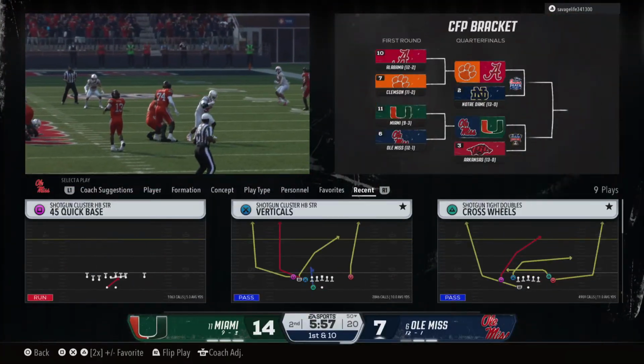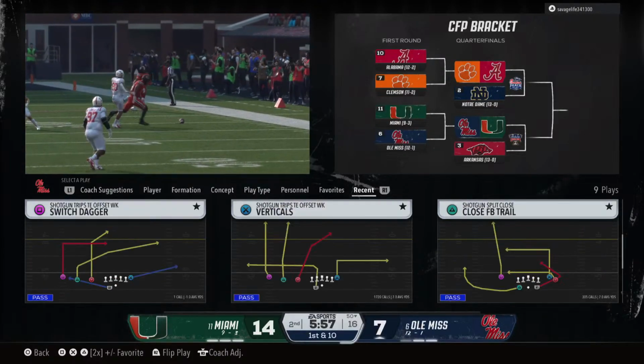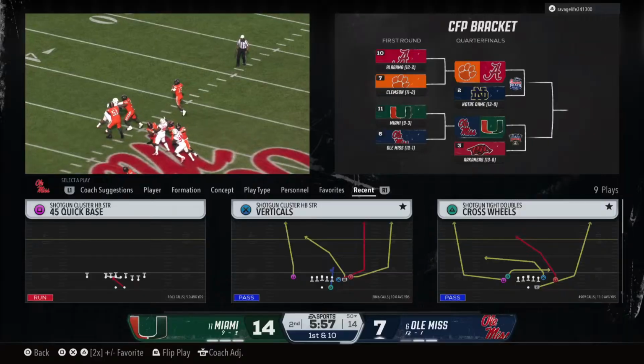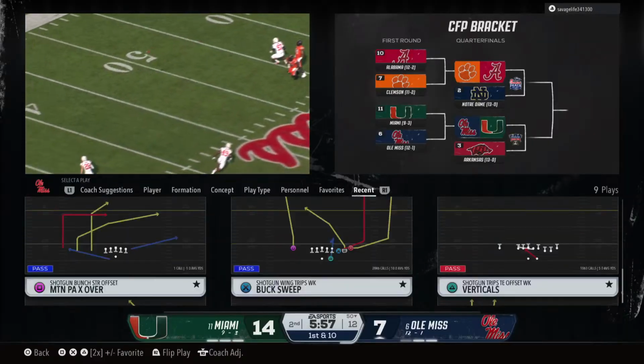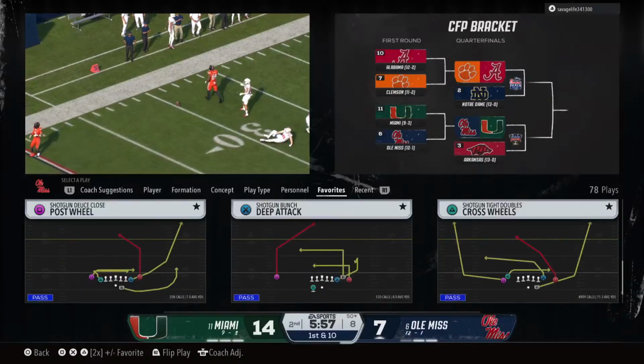This is the chance you take here as an offensive coordinator and a play caller. You go for it here, you draw it up perfectly, you think this is the right play, and then the execution is not there. So the defense catches a break, and they get the ball back to their own offense.